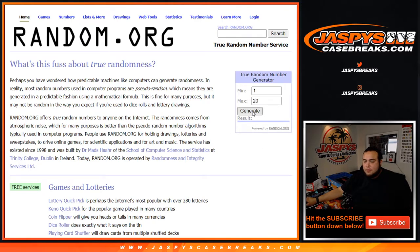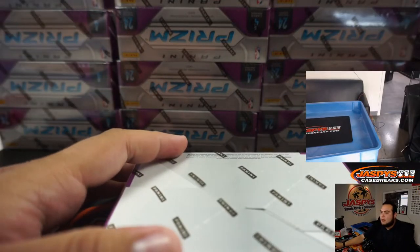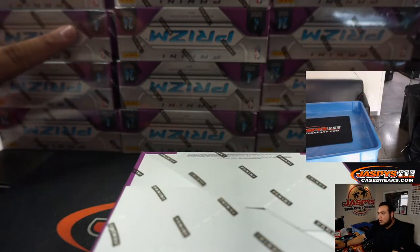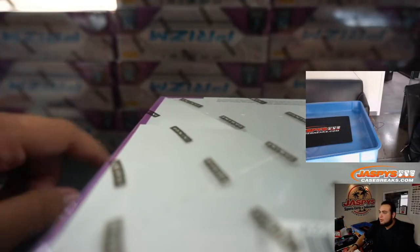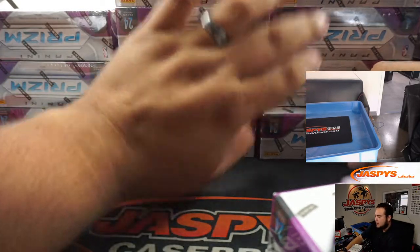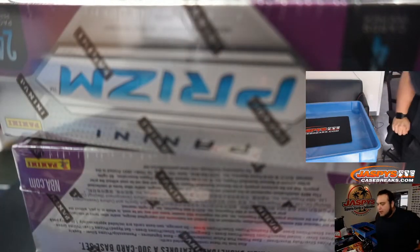So 20 total numbers. First one, 5. So on this stack here, 1, 2, 3, 4, 5. We'll do this box here for this one. Let's generate one more. 2. That'd be 1, 2 here. Let's go one more number. 15. So this would have been 5 here. 6, 7, 8, 9, 10, 11, 12, 13, 14, 15. This one right here. So for the first one, we're just grabbing randomly. I'm just going to put these in the back, and then we'll just randomly grab some of these for the future breaks.